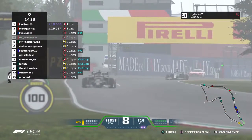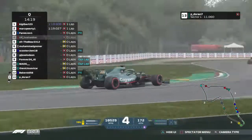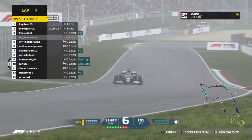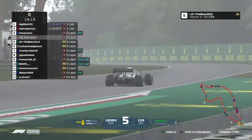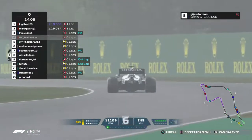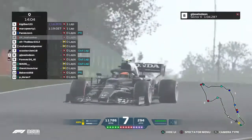Was it Durant who was coming out? Oh, I think he's starting a lap. I think the next driver on a flying lap is the Bear. No, he seems to have invalidated his lap. Let's follow Gidgelodian, who's got purple sector 2.